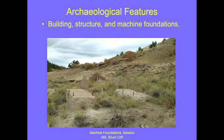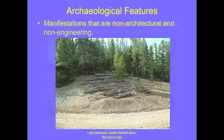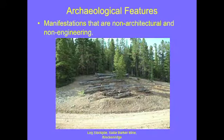Machine foundations, yet another category of archaeological feature. These in particular anchored some mill appliance at a mine site near Silver Cliff. And included in this category are other manifestations that never were buildings or machinery, they just were what they were. Like this stockpile of logs that was dragged and deposited near this mine in Breckenridge. They were going to use them, but they never got around to it.